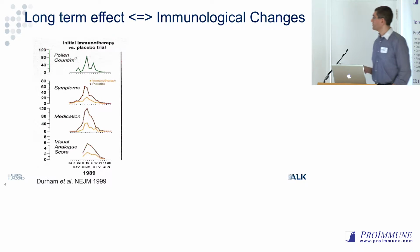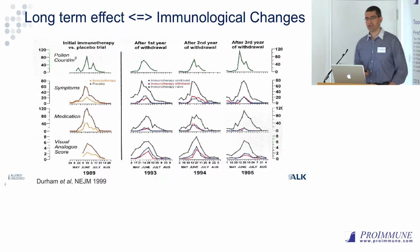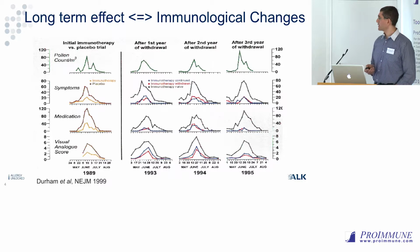The important thing with respect to the immunological effect is that when you go into some years after treatment and take the same patients and split them into some that continue on immunotherapy and some that stop, the red ones, you can't really distinguish between the two groups. So there has been some kind of change induced in the immune response that accounts for this difference compared to a new control group, which is still untreated patients. But the interesting thing is that you can't distinguish between the ones that continue on treatment and the ones that don't. So something has happened.